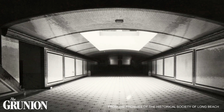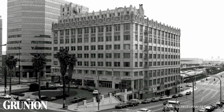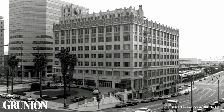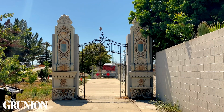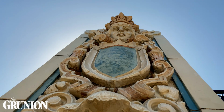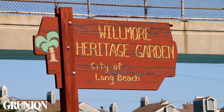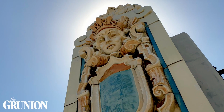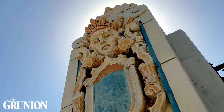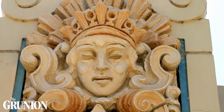But alas, as more people favored cars over walking and parking lots started appearing on the beach itself, the tunnel was eventually closed in 1964, and then the Jergins Trust Building fell to the wrecking ball in 1988. But, like I pointed out in my previous video, you can still see some remnants of the building today thanks to our friends at the Wilmore City Heritage Association who lovingly restored the Jergins Trust Building pillars that once graced this beautiful building that otherwise lives only in memories and in photographs.